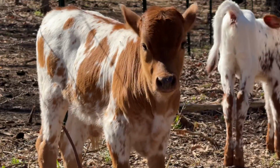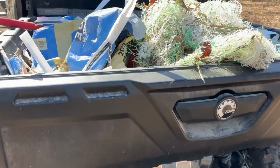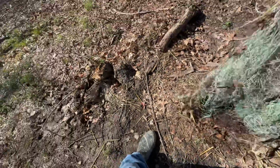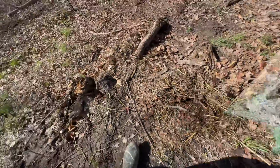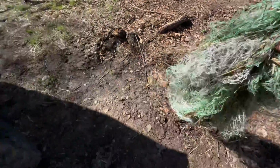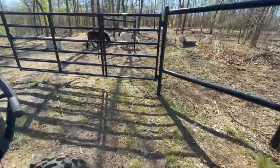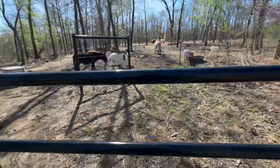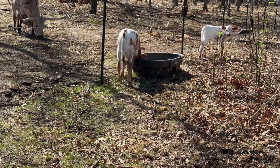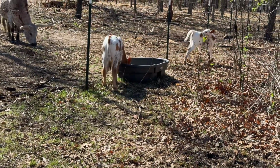What's up, buddy? How you doing? Woo! Wait, one more. You little stinker. He's looking for water. Of course, there is rainwater in there. There's about 1.5 inches, 2 inches of water.